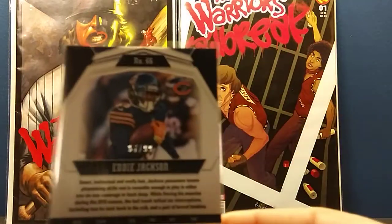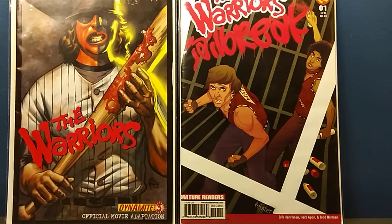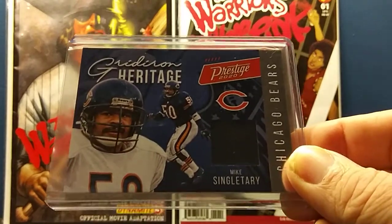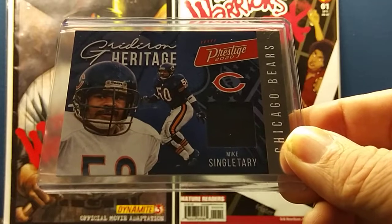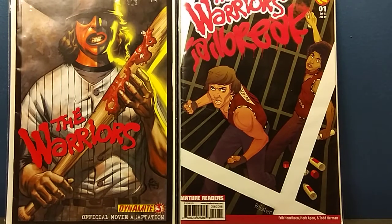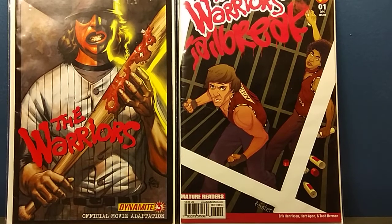This one is actually numbered out of 99 for those of you who care about numbers. And the last card in the lot was this nice little Singletary player worn out of Prestige. Pretty cool little bonus. All right. These pickups are, I don't know, from the past months. Just kind of been building up.